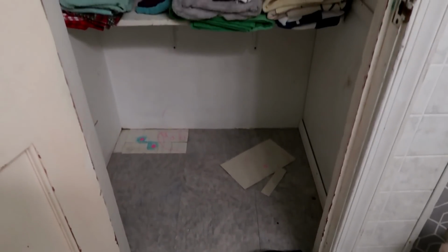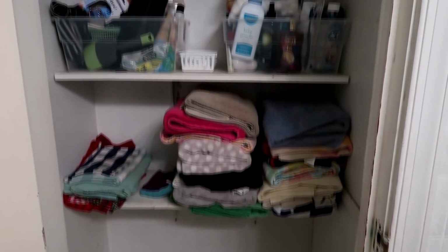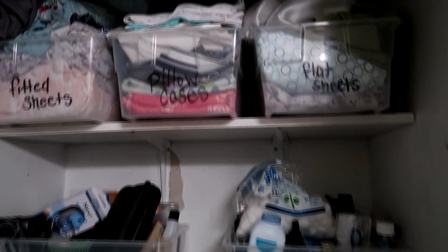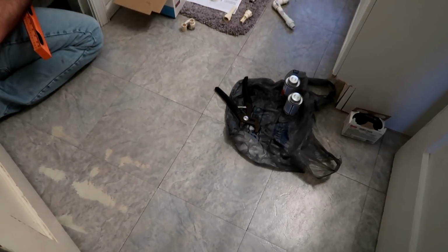So my husband started by taking off the tiles with a blow dryer. This is the linen closet, which I am actually going to be revealing in another video. It's going to be a separate video just of the closet organization.